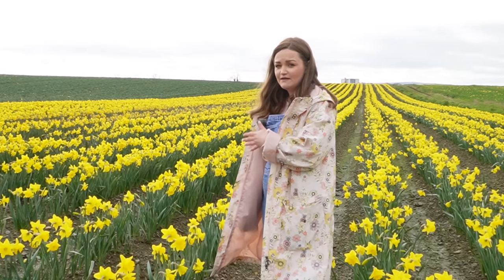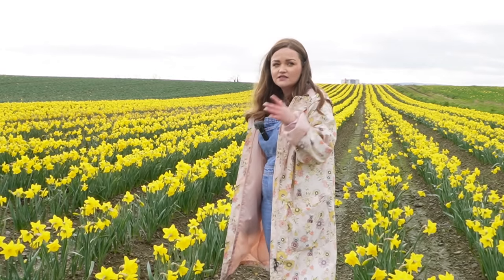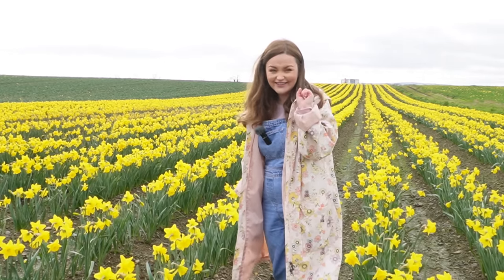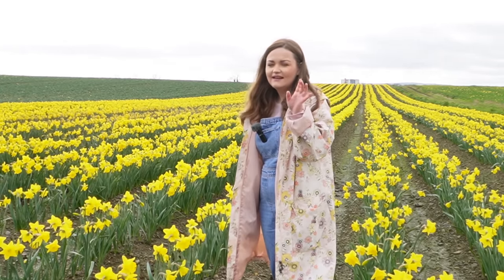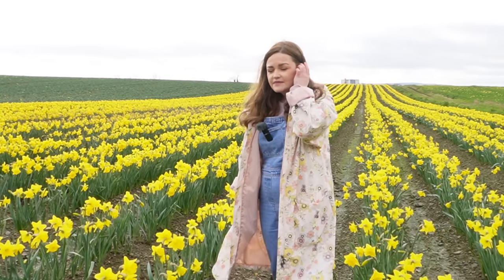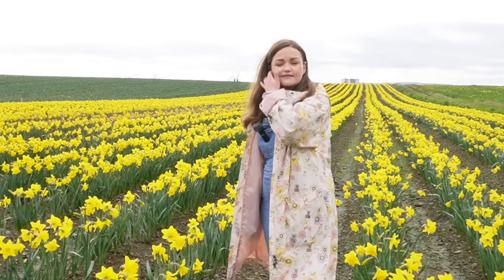So this is the main part of the daffodil farm. When you come into Elm Green, there's a small little garden center, which I'm going to have a little look in. I'm not allowed to buy anything. There's a coffee shop, a flower shop, so if you want to get cut flowers, and a small little gift shop.